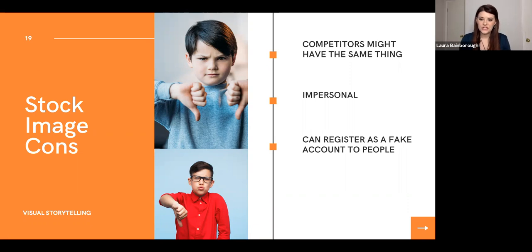It also can register as a fake account to people. So I know if I'm looking on Instagram and I see something and I click on their profile, if it's all stock imagery, I assume that it is a bot or it's a fake account, because I can't connect it with anybody that I can see or know. And I just feel like they're just trying to scam me, which is something that you have to be really careful about.